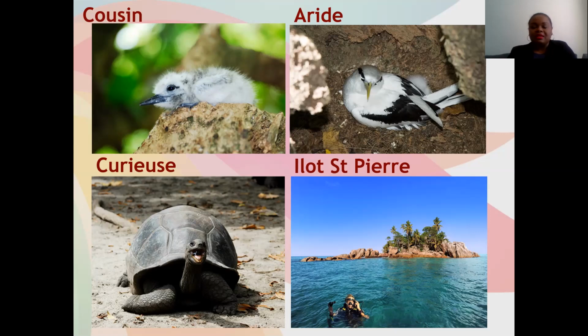So all these can be done as an excursion in one day, where you can visit the bird sanctuaries, then you can go over to Curieuse to see the giant land tortoise, you have a little trek over to the other side of the island, where you have a barbecue lunch waiting for you, and in the afternoon you end with a snorkeling trip around Saint-Pierre, where you can easily spot some turtles as well.